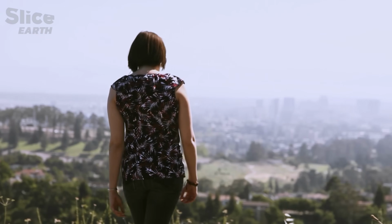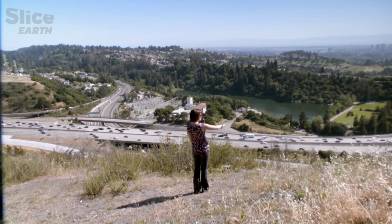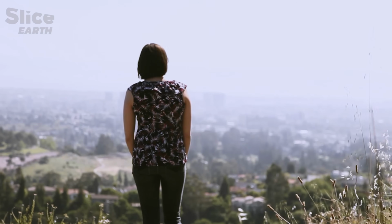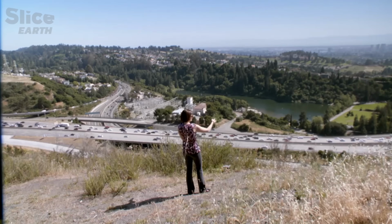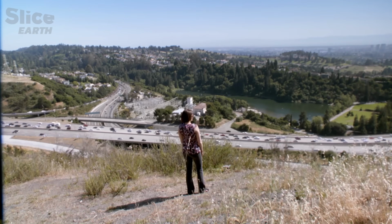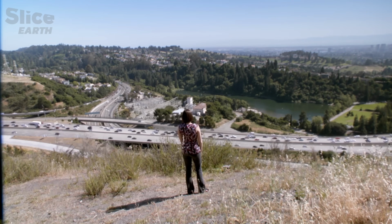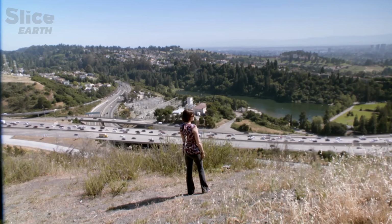From here, we can get an overview of the Hayward Fault. So behind the hill is Berkeley with the Memorial Stadium. In front of us is San Francisco, and right there is Oakland. During a future quake, the Hayward Fault will break at this spot here with serious consequences. Below us, there's a big highway network. The Hayward Fault will cut the highway in two.